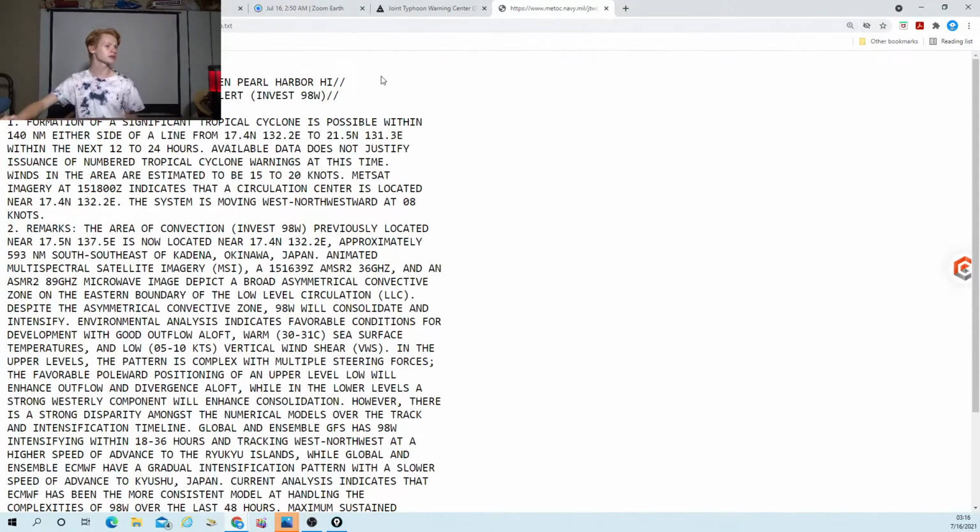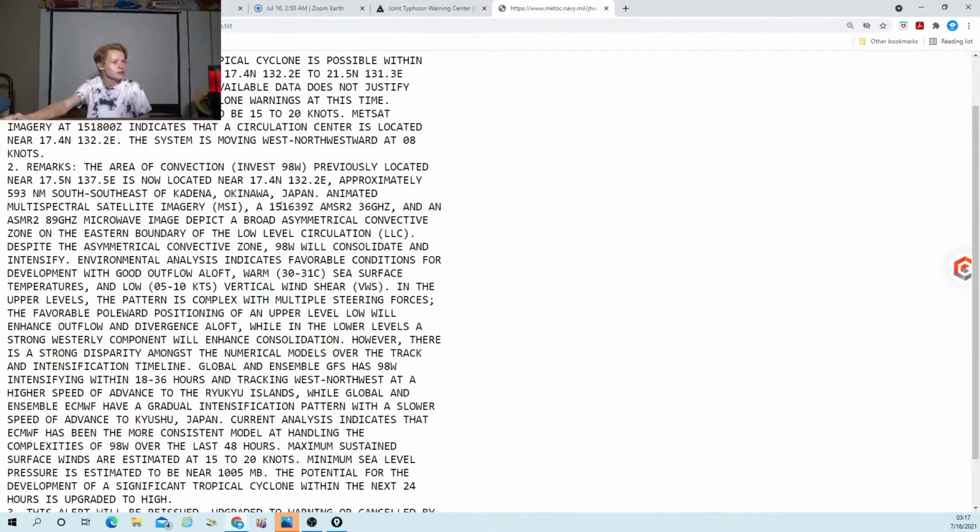Formation of a significant tropical cyclone is possible within 140 nautical miles to either side of a line from 17.4 degrees north, 132.2 degrees east, to 21.5 degrees north, 131.3 degrees east within the next 12 to 24 hours. Available data does not justify issuance of a numbered tropical cyclone warning at this time. Winds in the area are estimated to be 15 to 20 knots. Satellite imagery at 1800 UTC on the 15th of July indicates that the circulation center is located near 17.4 degrees north, 132.2 degrees east. The system is moving west-northwestward at around 8 knots, so it's not moving very fast.